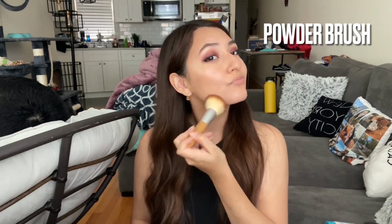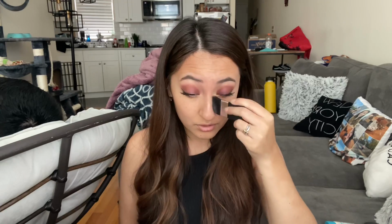Then I'm going to go in with a nice fluffy powdery brush and just gently sweep over my face to really mix in and blend the contour, the blushes, the bronzer. Going back to contouring, I'm going to use this flat, thin brush and just lightly contour the rest of my nose to get a more defined and precise look. And of course, I'm going to be blending it into my eyebrow bone to make a more seamless effect.